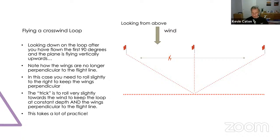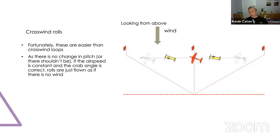That's the bad news out of the way, actually, because the loops are the hard ones. So if you move to rolls, it's actually much easier. So that's a top view of a roll going from right to left across the screen. I've rather clumsily called this the crab angle. What I mean is the angle that the fuselage is pointing out to the flight line. The plane isn't crabbing; it's flying through air that's moving towards the pilot in this case.